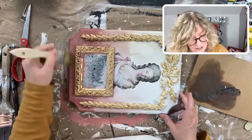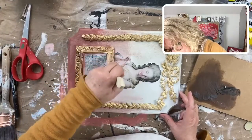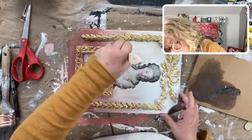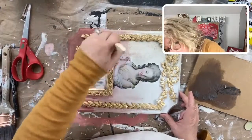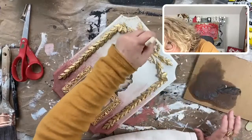And I'm doing half here so you could see. You gotta get right up in here. And let me just get half the bow.